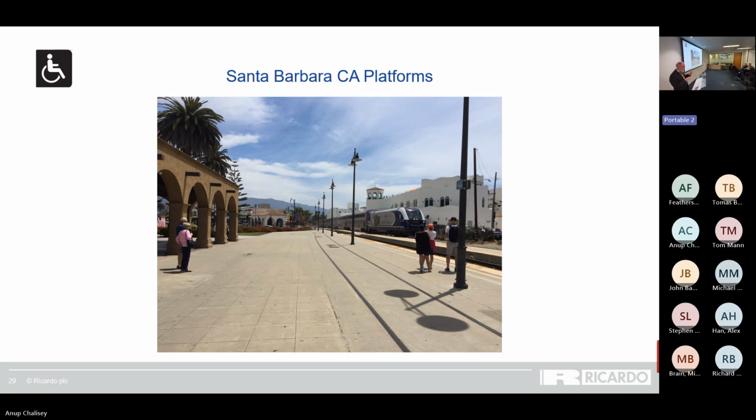Even trains like this, which is a regional service running down to Los Angeles, will have conductors on it. So the wheelchair sign, for example in the UK, means you do it on your own, unassisted. That is not the same here. It doesn't mean unassisted. It means that this facility is available. Yes, you can be got on the train.